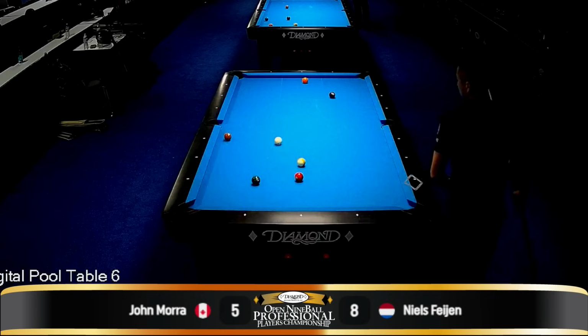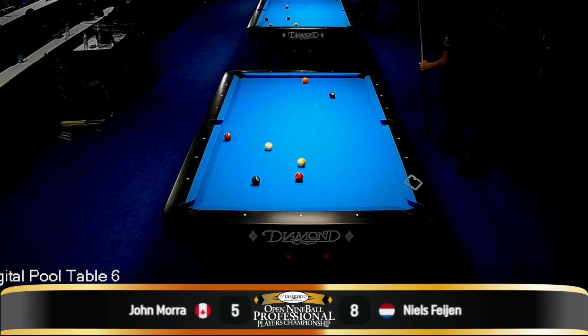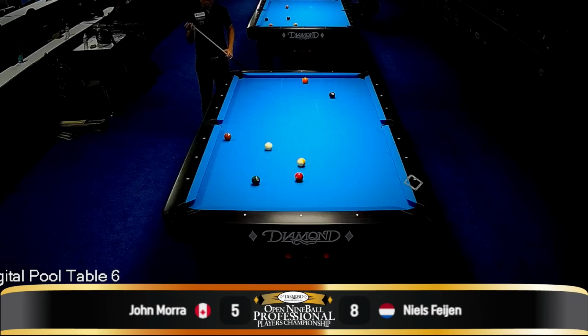Ball to travel a little bit more. And he got there. He can play the 3, the bottom right. Let the cue ball come up between the 6, 9, come back up for the 5 at the top rail.